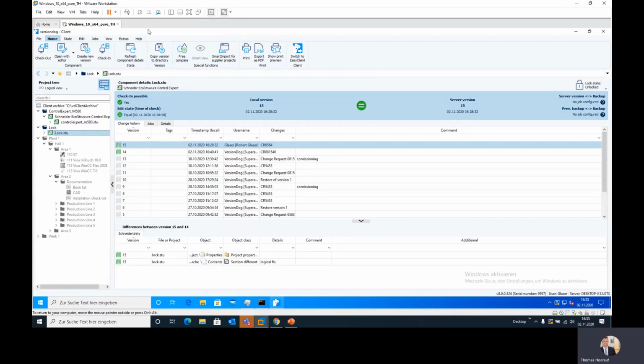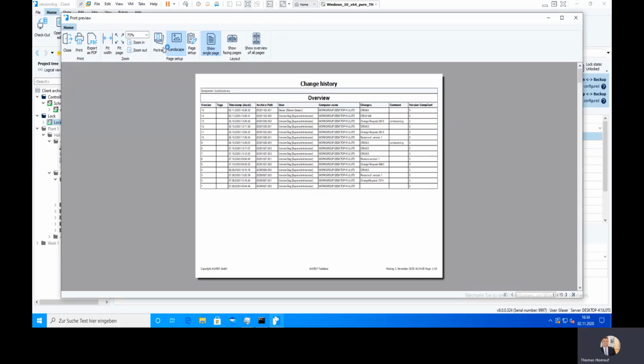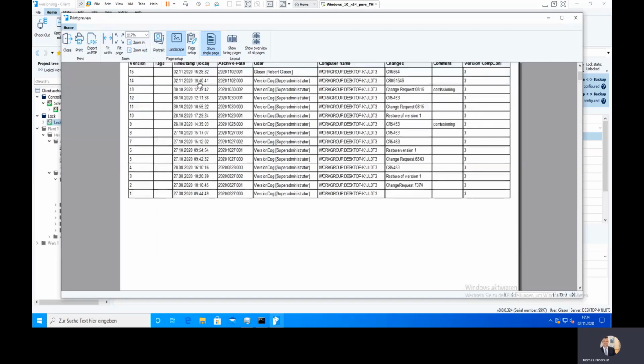Yeah, exactly. Makes sense. Great. Yeah. So it's an automatic workflow. Perfect. Yeah. Inside versiondog, you also get some reports, of course. So when you have done these loops again and again until all logical errors are gone and all rules are fulfilled in the right way, then you can also create here your version history. So you get here then also a nice report about the change history.